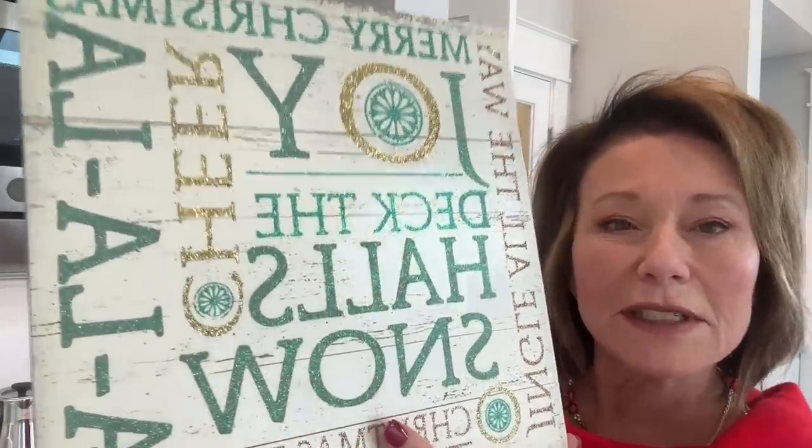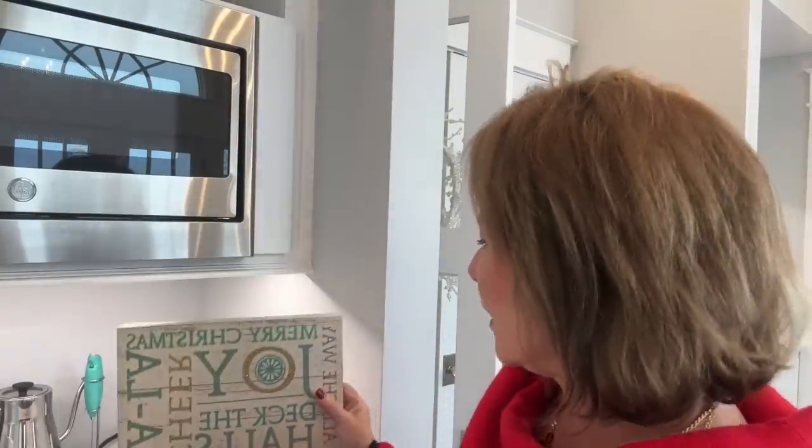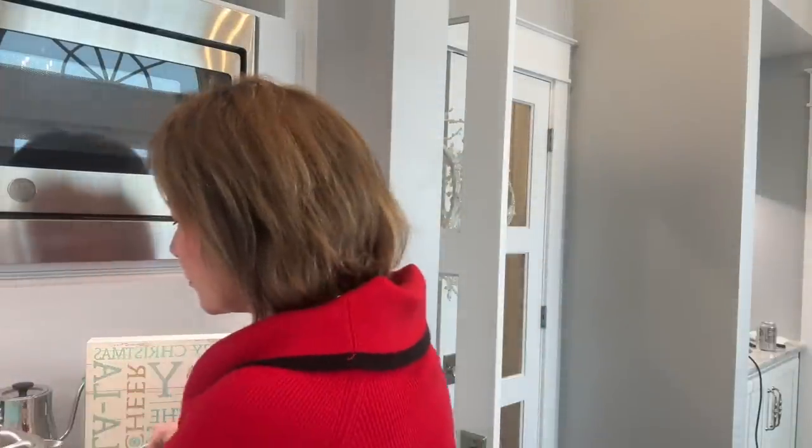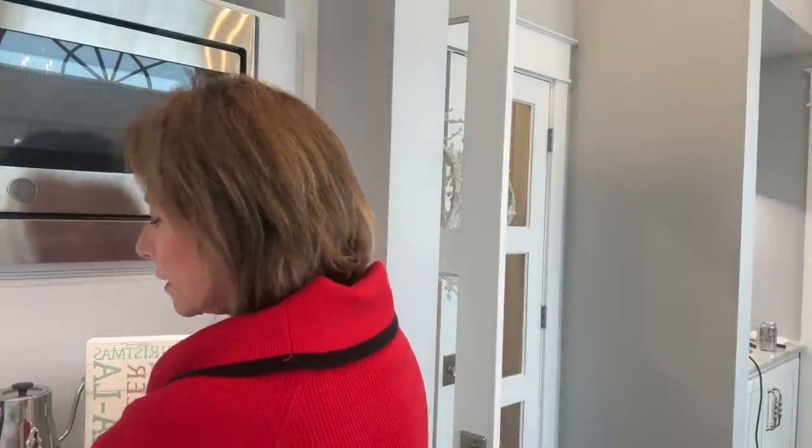On my lower shelf, I always like to hide all the yuck. So this is just a sign I've had for a long time. It's very glittery. I know it doesn't show up very well, but all of that lettering is glittery. And the color's great. I went ahead and left this tray that I've put in for summer in there because of the color. That looks good together.